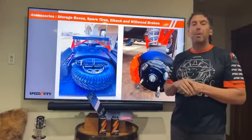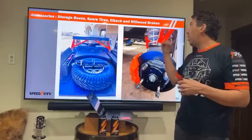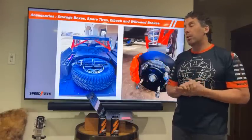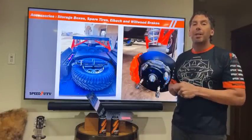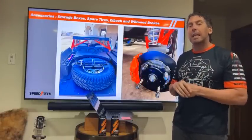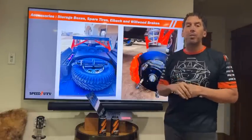All the shocks have to come off. It's a good 3 hours, 2.5 minimum, to do all the springs on your car. So if you're gonna put springs on, please order them today so we have them installed before you get there. It takes us a ton of time. And this is a day. Between springs and Wilwoods, it's a day.